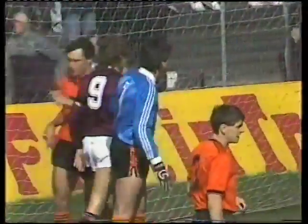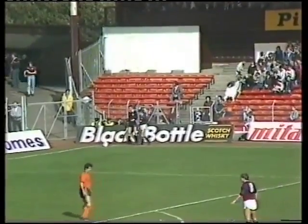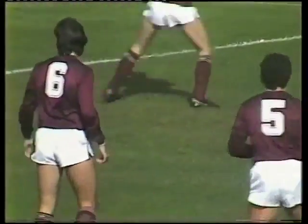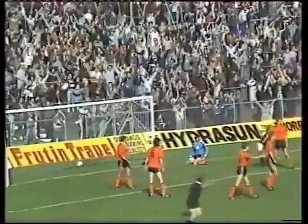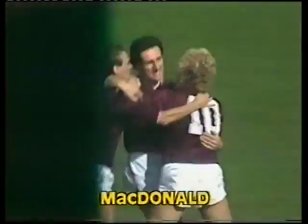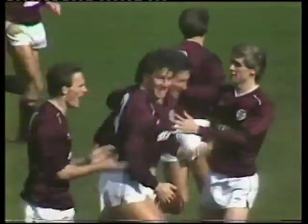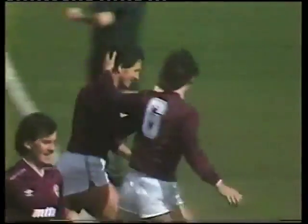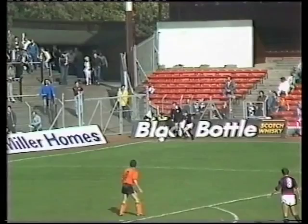So the first corner kick of the match goes to Hearts. Greg Levine, the captain. Roddy McDonald, number 5, as the corner comes in. McDonald's header. And the simplest of opening goals for Hearts. The second minute of the match. Roddy McDonald gets his first goal of the season. And what a dramatic start for Hearts.